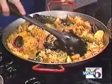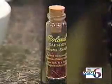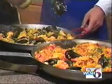And you just pretty much leave it alone. Throw in some rice, and the key is saffron. There's very little saffron in Spanish food. It makes it taste delicious and turns everything that lovely color of red. Okay? And there you go.